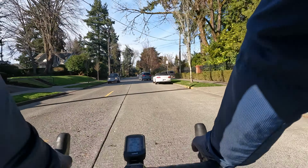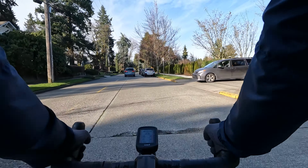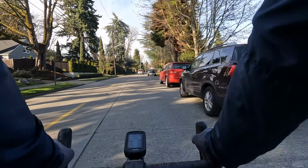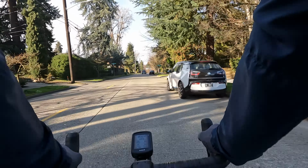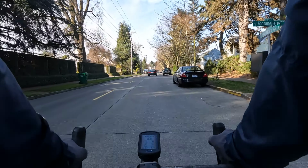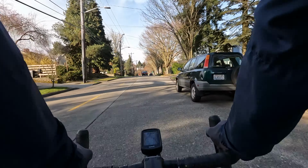So as you can tell here, there are cars parked all the time. And my main strategy around this is, as I said before, making sure you know your surroundings. So I see if there are cars behind me and then come in and merge well ahead of time before I need to. Generally speaking, as you can see, cars will pass you at a safe rate, even if you're in the middle of the lane, especially if there are cars on the right.